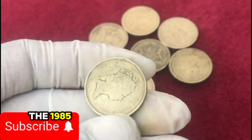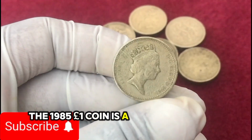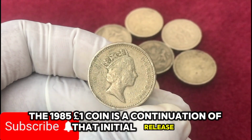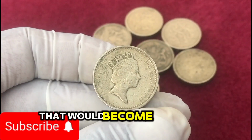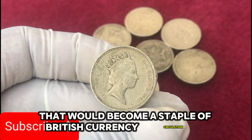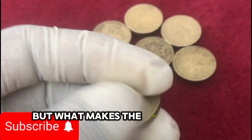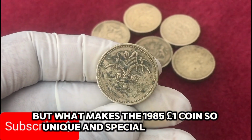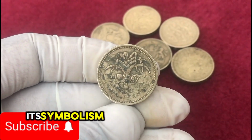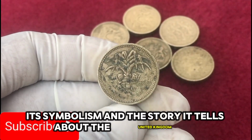The 1985 £1 coin is a continuation of that initial release. It represents the third year of issuance of the coin that would become a staple of British currency circulation. But what makes the 1985 £1 coin so unique and special is its design, its symbolism, and the story it tells about the United Kingdom.